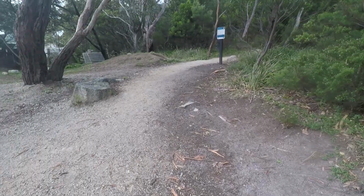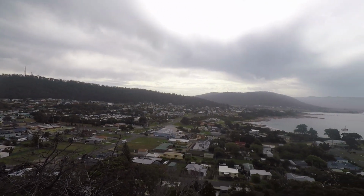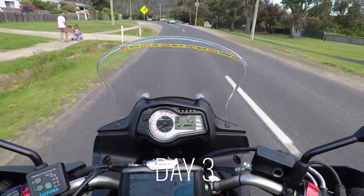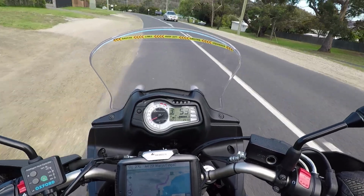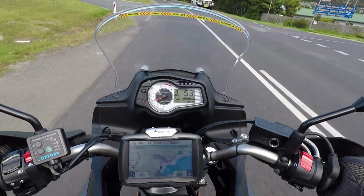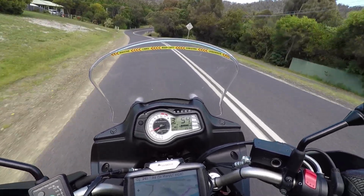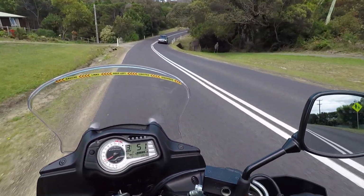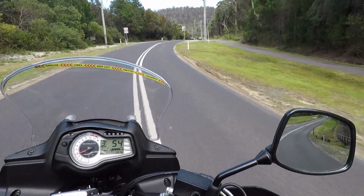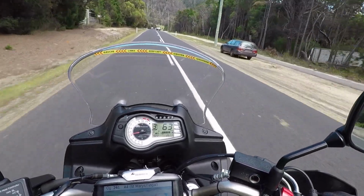Going up to the scenic reserve. Well, good morning everyone. Today I am leaving Bassano, which has been an absolute joy, and I'm heading to firstly St Helens, which is on the north east coast of Tasmania, and then I'll be heading to Launceston where I'll stay overnight. So today we're doing 282 kilometres. I've just filled the fuel tank. From Hobart to Bassano was $17 or 12 litres.